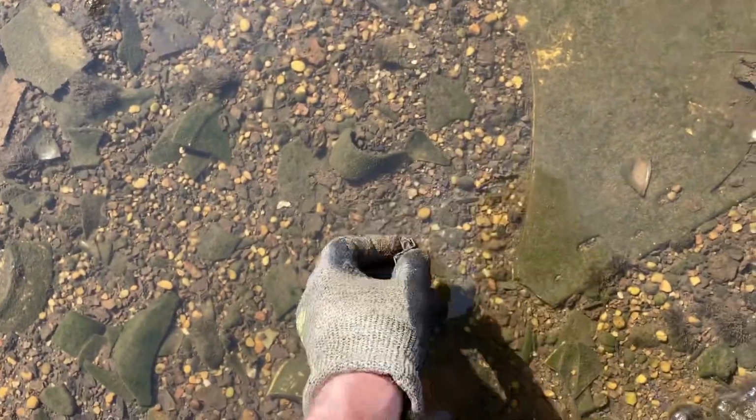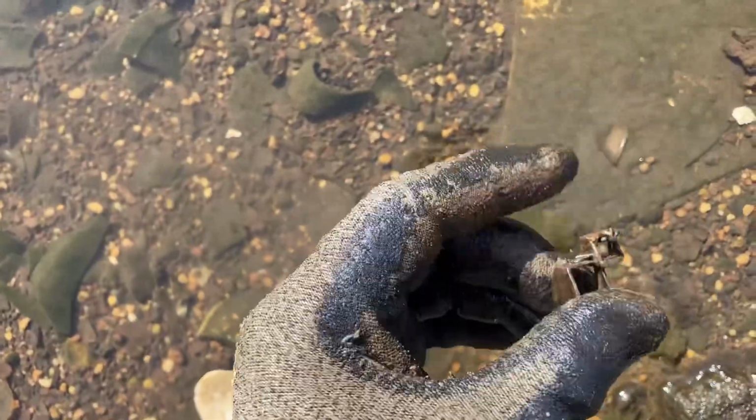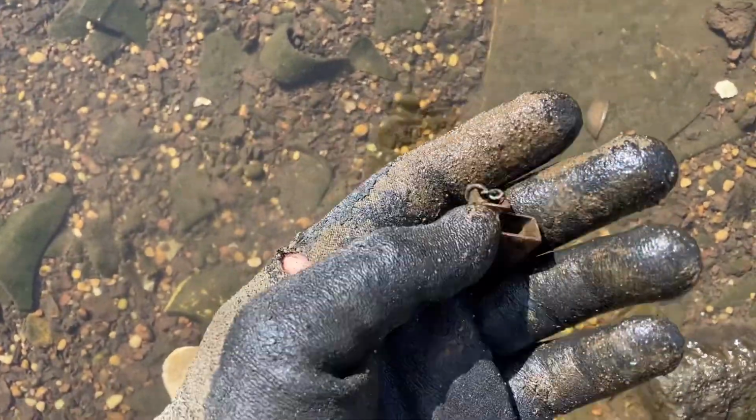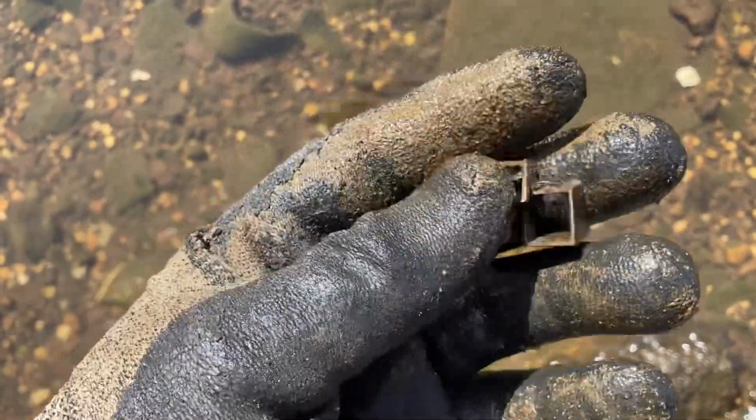And another little interesting piece. Appears it has a little part of a chain attached to it. And I'm not really sure what that would have been. I like the shape of the squares.